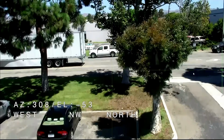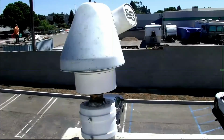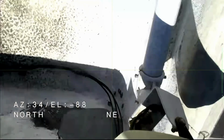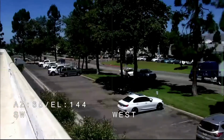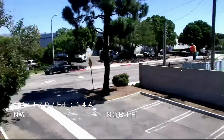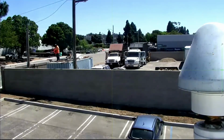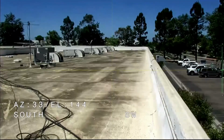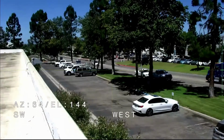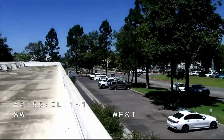You see here, the camera will do 360 degrees continuous rotation on the pan and tilt axis. And this is where we can look around a blind spot. Oops, too far. You see there's more field of view here, looking to the left side of the camera and the right side, than there was before. The camera has 30 times optical zoom, and the pan and tilt speed is directly proportional to your zoom.